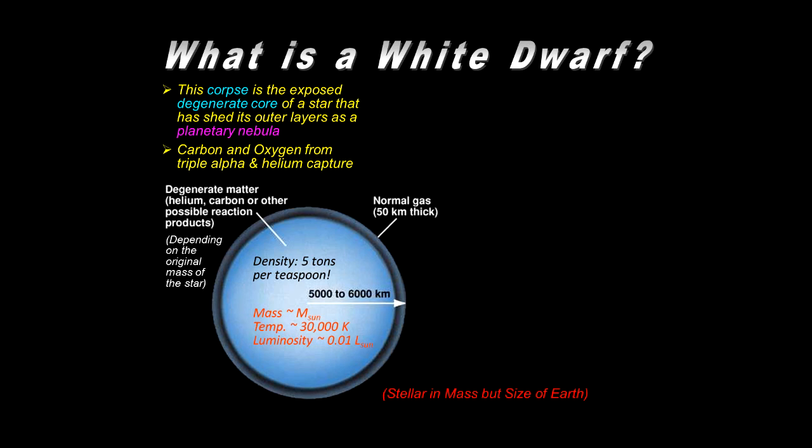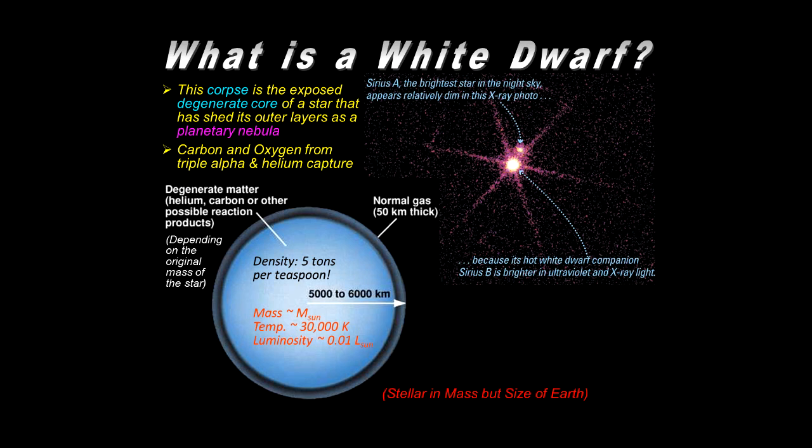That is pretty amazing. Here is an actual image of a white dwarf along with a companion star. This is actually Sirius, the brightest star in the sky. Sirius A is shown here. That is the brightest star in the sky. This is its companion, Sirius B. It's a white dwarf. Why does it look so bright?